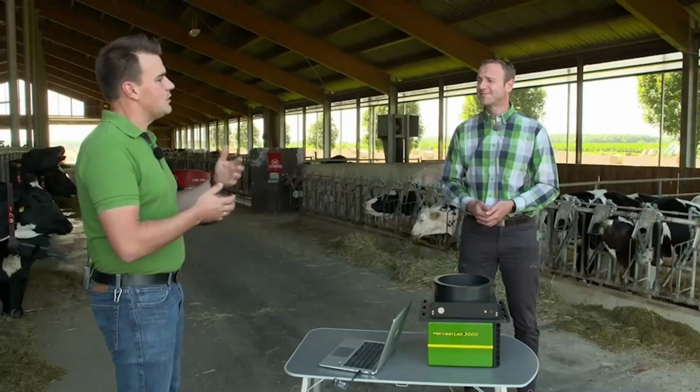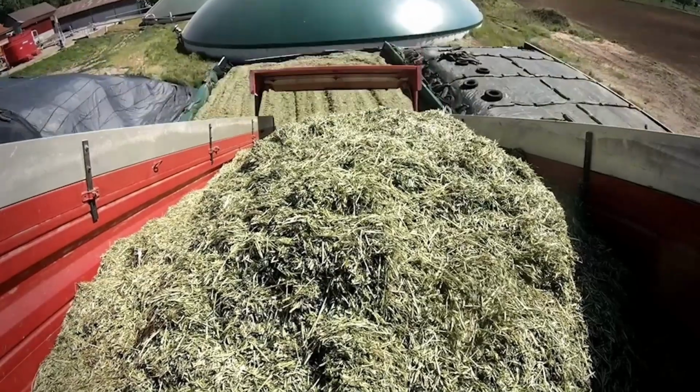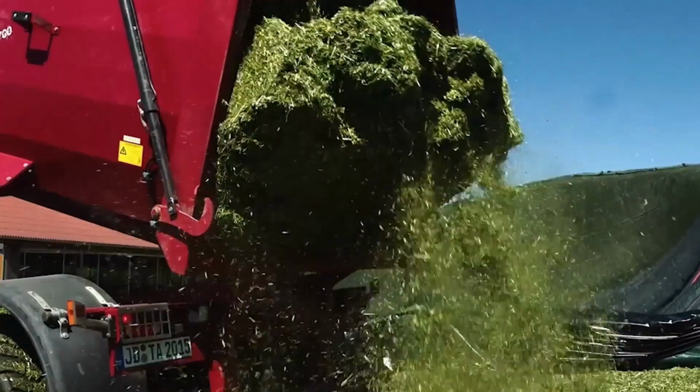On the other hand, I can tell the quality of the feed by the ingredients, like crude ash, that I put into my silo. Or in other words, as a contractor, I can document my good and clean work quality for my customers.